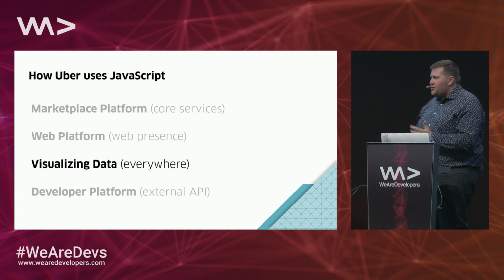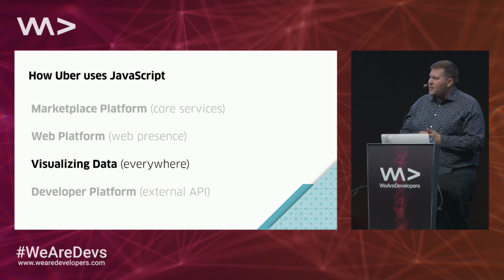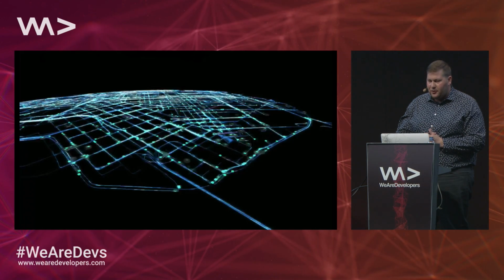And we also use JavaScript for visualizing data. We invest heavily in experimental tools and frameworks because we believe in their potential to enrich our users' lives. And with things like DeckGL, we're already seeing them inform product decisions that make our experience better.